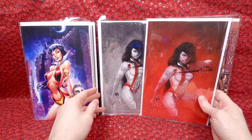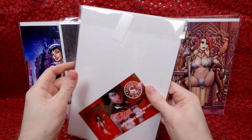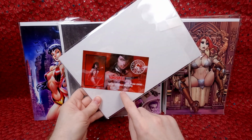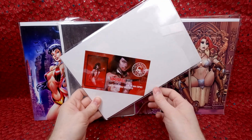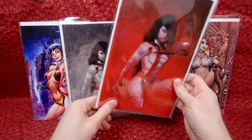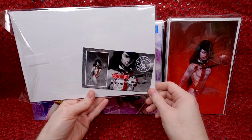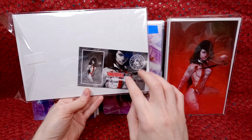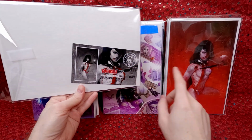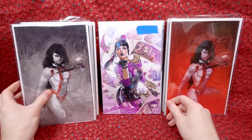And then I think there were 2 of these. These were both limited to 666, Gabriel Del Otto cover Scorpion comic books. So that one is super limited. That is cool. And then this one was Vampirella Trial of the Soul. I'm not sure. It's just a black and white Virgin variant of the same one. Same limited, same artist. So those are both super cool.